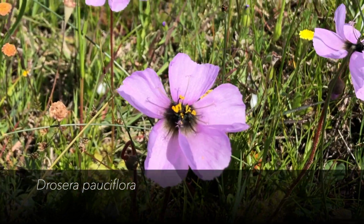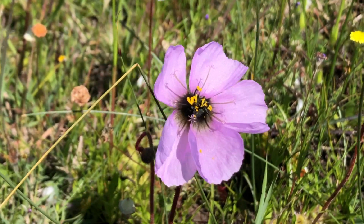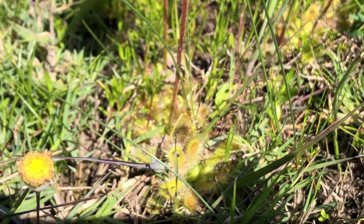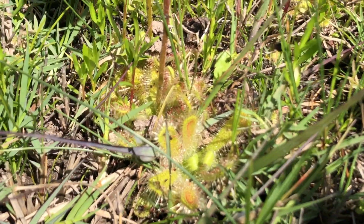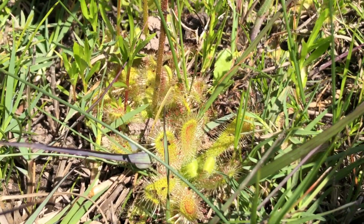Another favorite of mine, the Drosera carnivorous plants. Look at this beautiful flower of this Drosera pauciflora. Stay tuned for part two of this video where I show you an amazing, brilliant red colored Drosera flower.